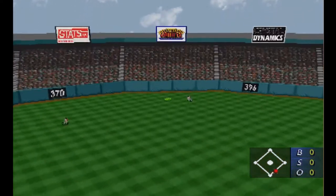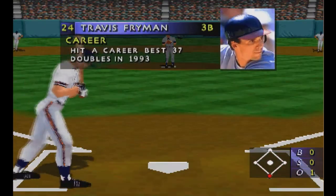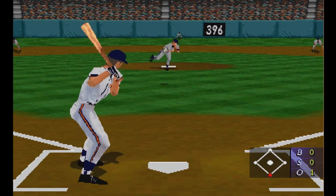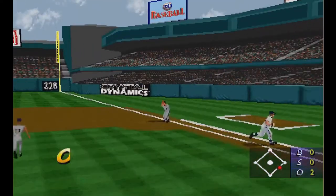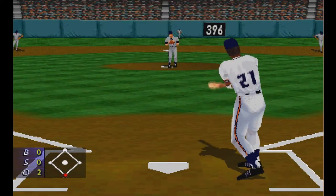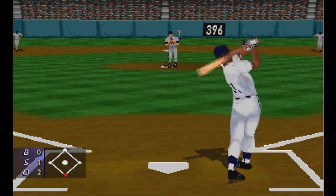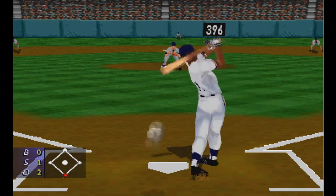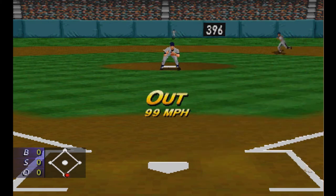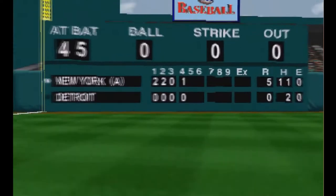Fly ball to center field. He waits for it to come down. And he makes the catch for the out. Travis Fryman. A shot to the left side. Nicely. Sit down. Ruben Sierra. Strike two. You are out of there. We played four. And the score, New York A, five, Detroit, zero.